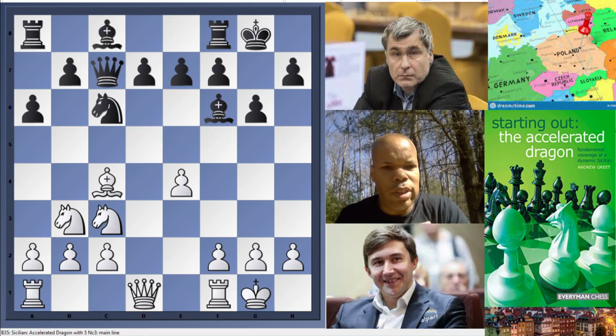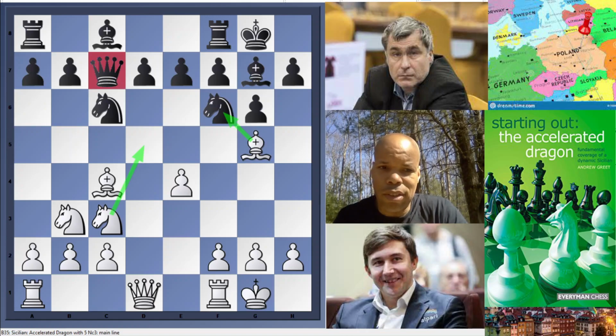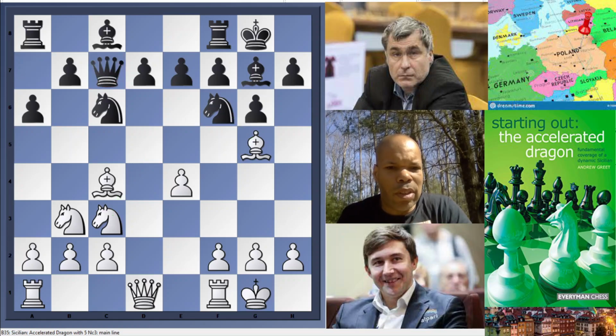This is why you didn't see the move d6 played at this point. If you play d6, then bishop takes knight d5, and then the queen has to just go in obscurity back to b8 or d8 or something like that. So little subtleties here. Bishop e2, and now he plays d6.